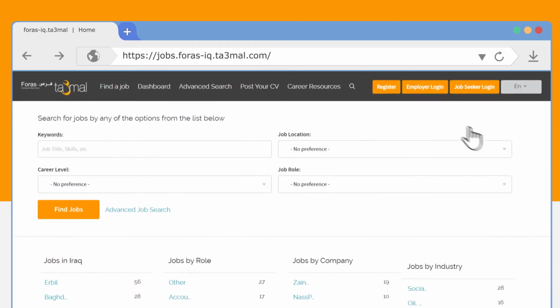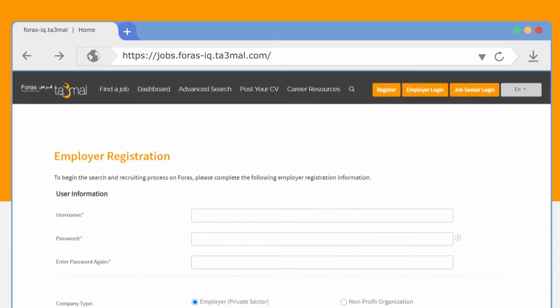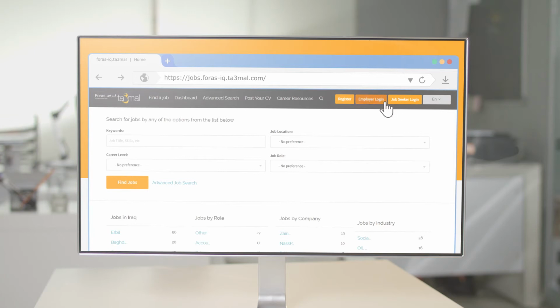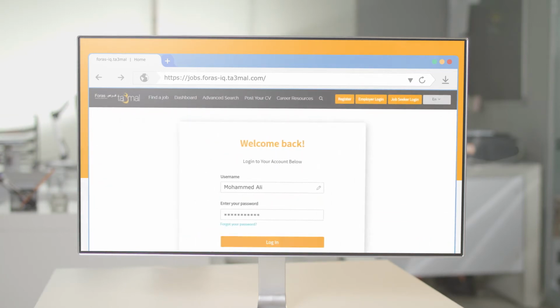Click on Register at the top of the page and register yourself as a new employer. After registration, it should be approved by Rwanga Foras team. Once approved, log into your company account to post a job or find CVs.